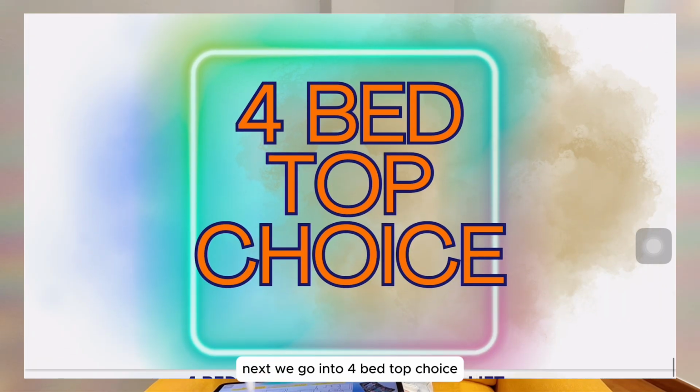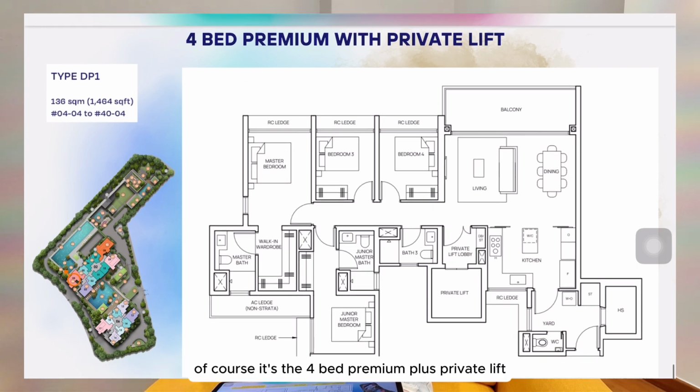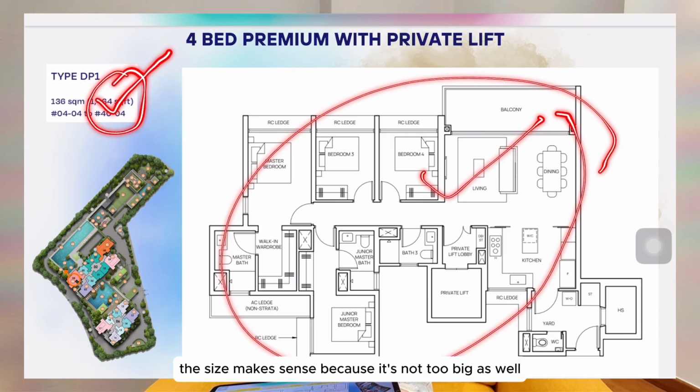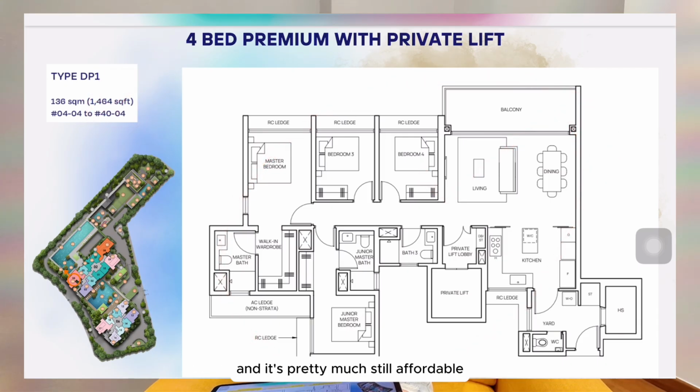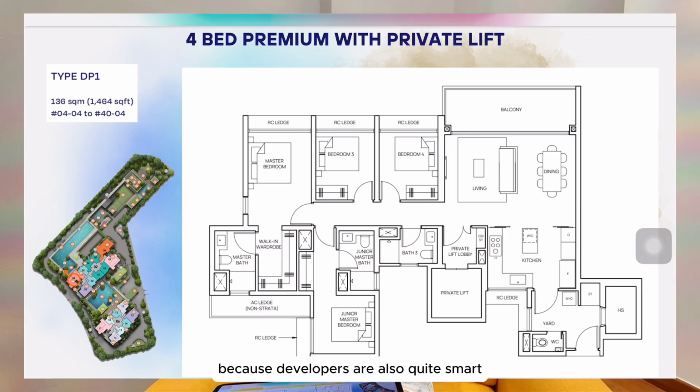Next, we go into 4-bed top choice. I think you guys already know the answer before I go into the next slide. Of course, it's the 4-bed premium plus private lift. Not just the whole layout makes sense, the size makes sense because it's not too big as well, and it's pretty much still affordable. The facing also makes sense, obviously facing the GCB. So how do we know that one stack is more premium? So long as you see 4-bedder and 5-bedder are in this stack, more or less you know that the view is going to be almost guaranteed, because developers are also quite smart.